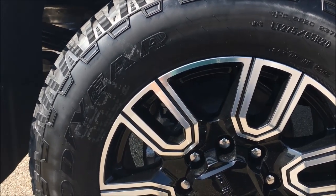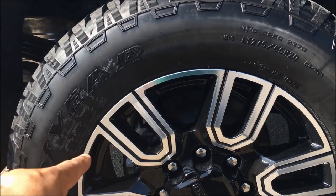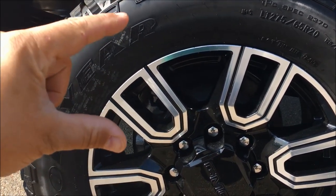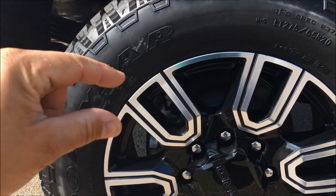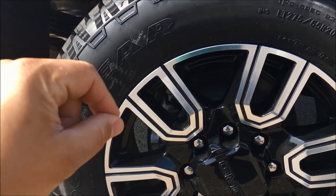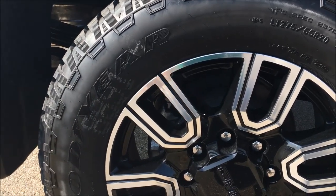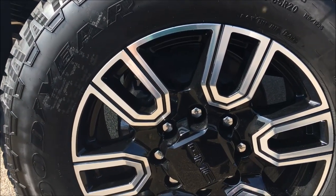Another new improvement for the 2020 HDs is that those brake pads, front and rear, have a little copper wire built into it, so when your brake pads get to a certain life, it hits that copper wire or breaks that copper wire, and then on your dash you'll see that, hey, you're at 20% brake pad life, it's time to replace your brake pads soon.